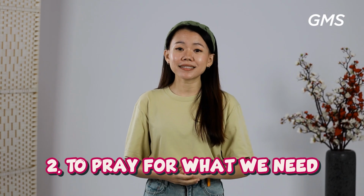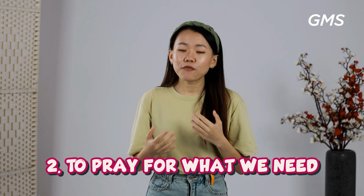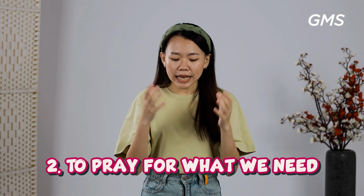The second thing that we can learn together from verse 11 is to pray for what we need. Like in the Lord's Prayer, give us today our daily bread. Pray for what you need. We all have our needs. We all have the needs to have food for us to eat, to have a house for us to live, to have clothes for us to wear. We all have our needs. We actually do not need to worry because God takes care of us, because God cares for us. Let's learn to pray every day for what we need.